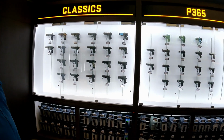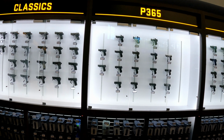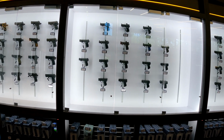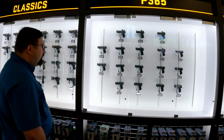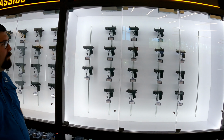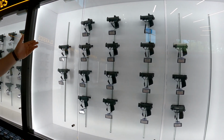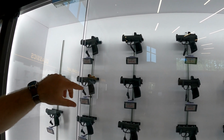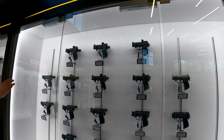I didn't realize there were this many flavors of 365s. I love my 365 so much, I went and bought a second one. It, to me, is such a great little firearm. We've even got some of the newer ones with the newer optic cuts with the new X series, where we actually have an integrated optic cut with the sights built in. Yeah, I think my X is like that.